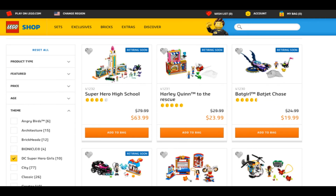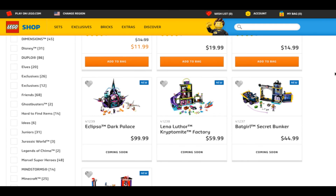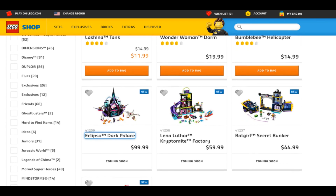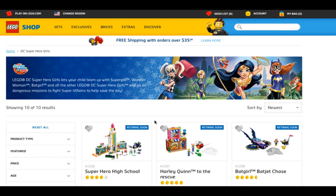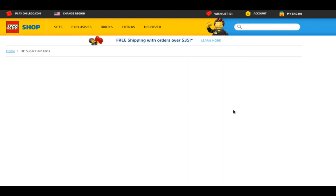Here is the female version of the DC Comics. So this one right here, there is not much of a set here that you can get for yourself, and for females maybe you can get that for them. So if you see something you like here, you can press on it, you can buy it. If you don't like it, just don't get it.